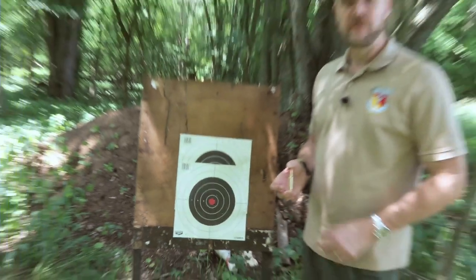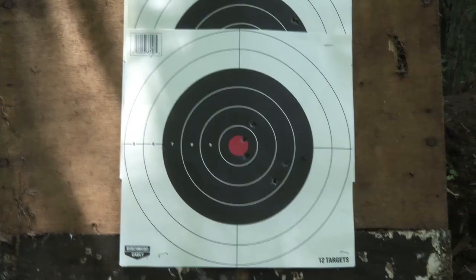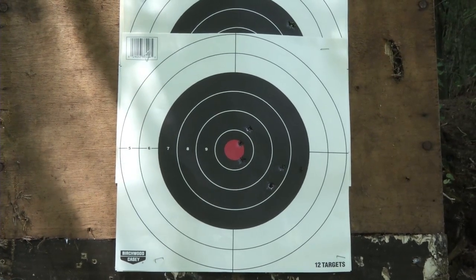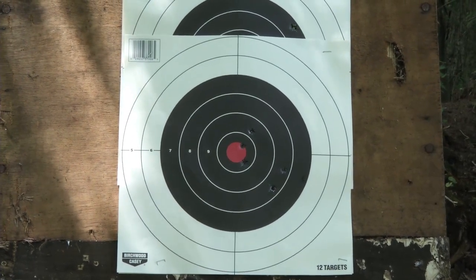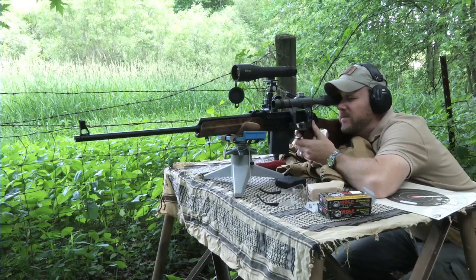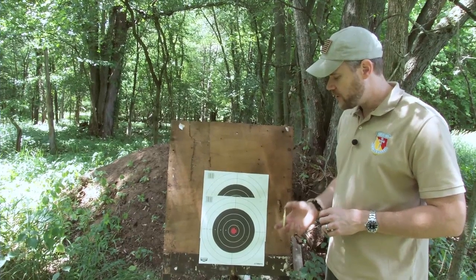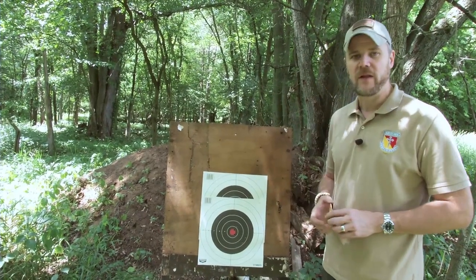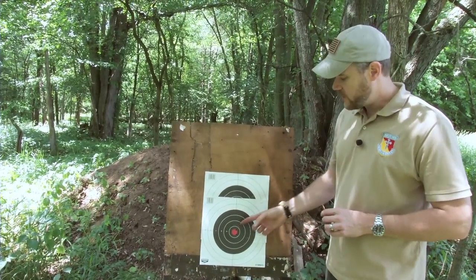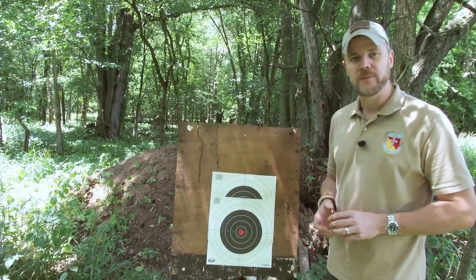We're at 100 yards after firing 5 rounds of Federal Gold Medal match with a 168 grain match bullet. This group measures almost exactly 3 inches in spread, and that's out of the 27-inch barreled rifle. I'm not too impressed with that. The Federal Gold Medal match usually shoots well out of just about every rifle I've ever put it in. Not so with the VEPRs. They don't seem to like this Federal ammo as much as other rifles do.